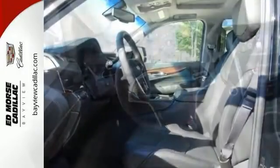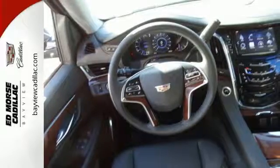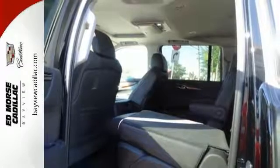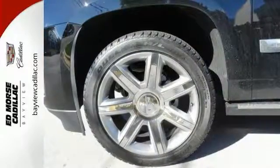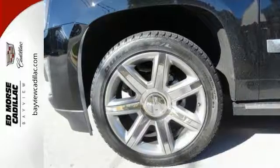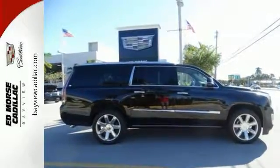Convenience abounds as well. With adaptive remote start, a memory package, Cadillac Q with embedded navigation, and a hands-free power liftgate, the Bose active noise cancellation keeps outside noise where it belongs, allowing you to freely enjoy all the refined cabin offers, along with the performance of the 6.2-liter V8 engine. A higher view, a higher class. Drive this Escalade ESV home today.